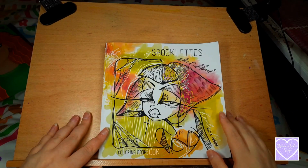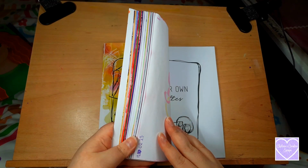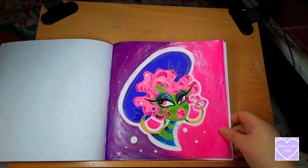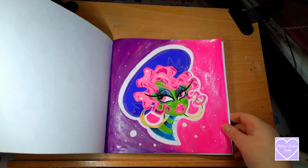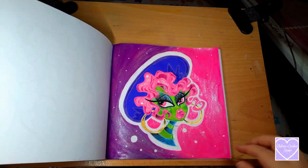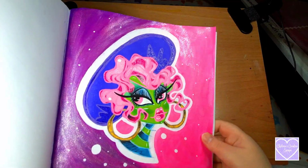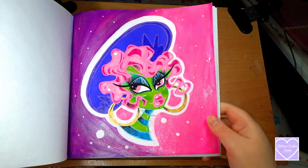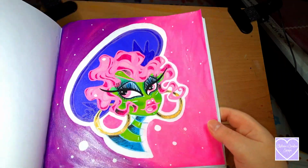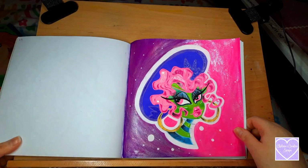So next is a Spooklet sketchbook, also by Carla Magana, and I did this page at the end right here. It's very glittery, very shimmery. I don't know how many of you can see. Just realised I didn't have my other light on, but I'll put the torch on so you can hopefully see the shimmeriness right here.